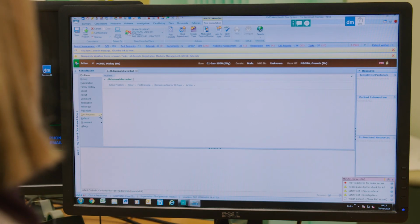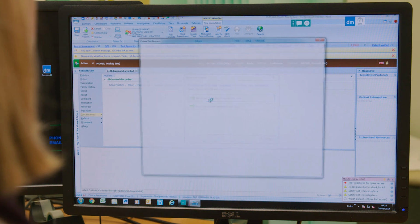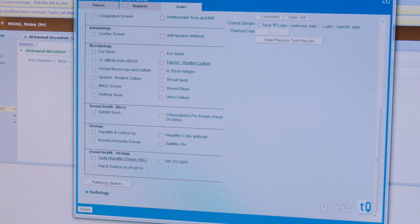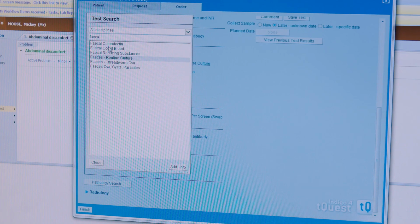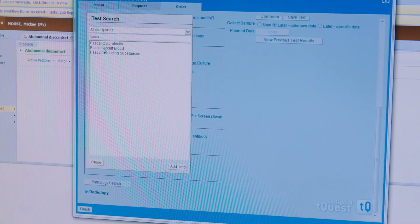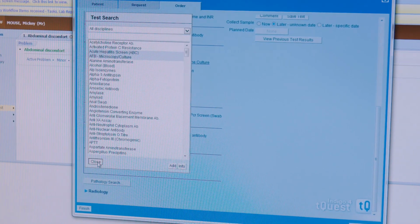So to order the FIT test, it's really simple. Within EMIS, come to the Test Request menu on the left-hand side. We go to Online Test Request and choose your local hospital. Pop down to the bottom, press Pathology Search, and then in the search bar, type FIT or faecal. That will bring up 3 options, one of which is faecal occult blood. Click on that, press Add, and close that menu.